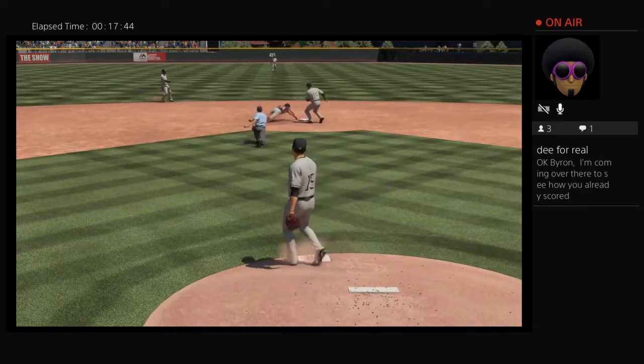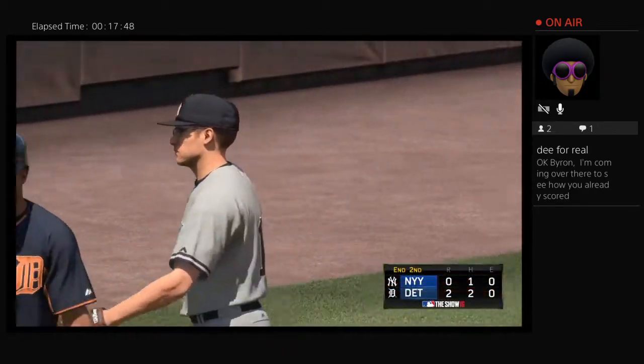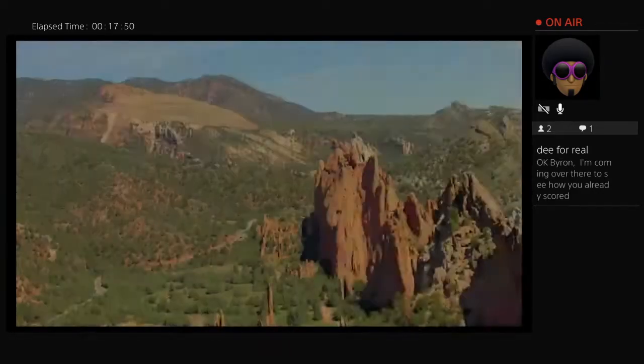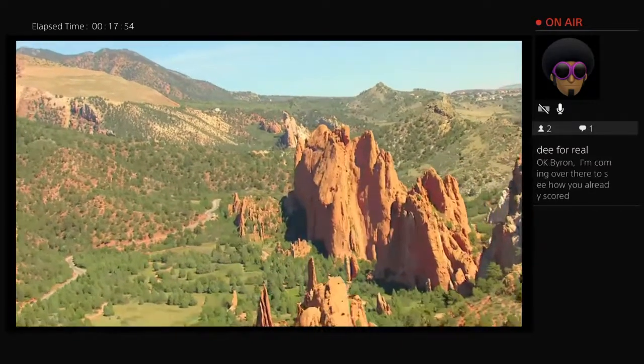Pickoff move to second, and he is tagged out here. Boy, a bad mistake that time. Welcome back to beautiful Colorado as we're set for the top of the 3rd in this one from Coors Field in Denver.